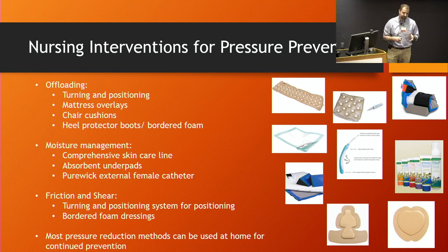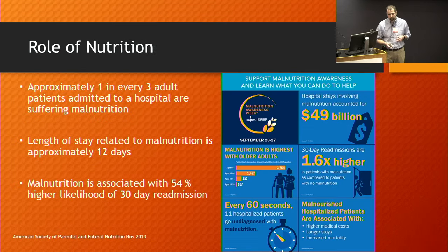And then these are things we use both in the hospital and at home. And then nutrition plays a key part in any healing process, but especially wound healing. If a patient is malnourished, they don't have the building blocks they need to heal a wound. And that also ties into the patients that are most at risk, elderly, infirm, sick, diabetic, tend to not have the best nourishment.